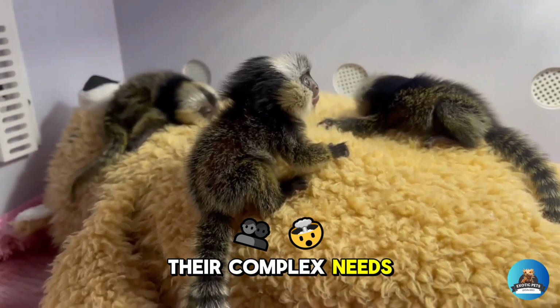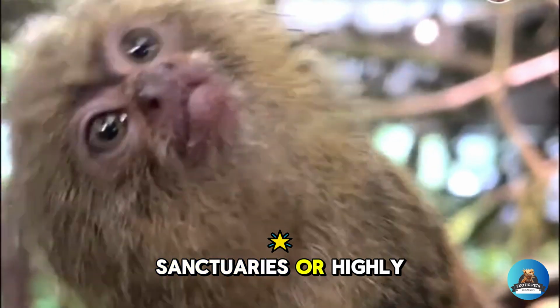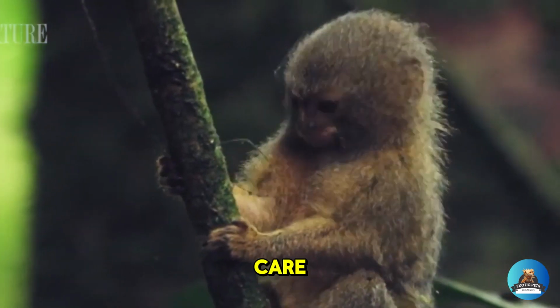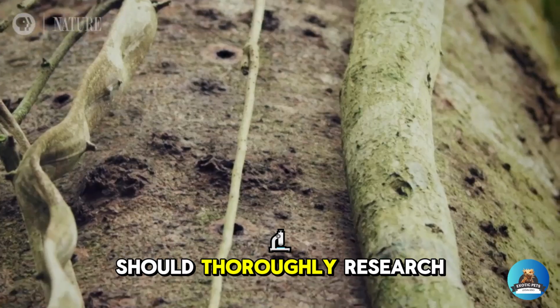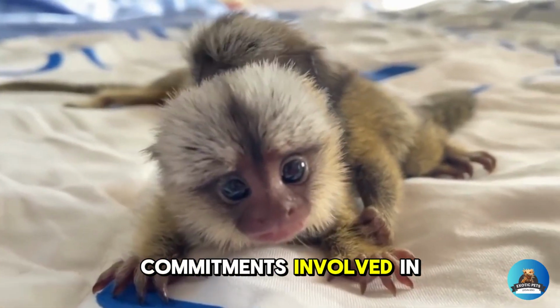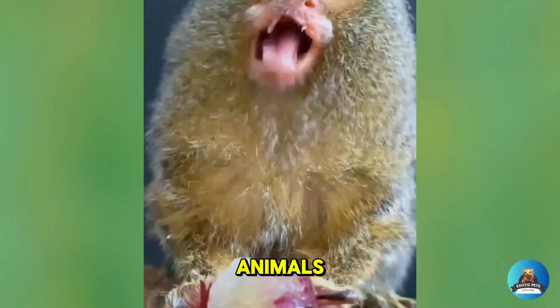Their complex needs are best met by accredited zoos, sanctuaries, or highly specialized facilities with teams of experienced professionals dedicated to their care. Anyone considering exotic pet ownership should thoroughly research legal requirements, ethical considerations, and the extensive commitments involved in providing appropriate lifelong care for these remarkable animals.